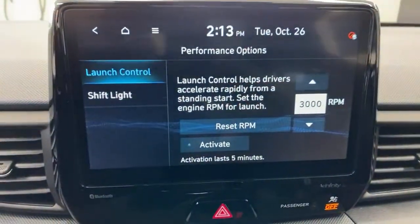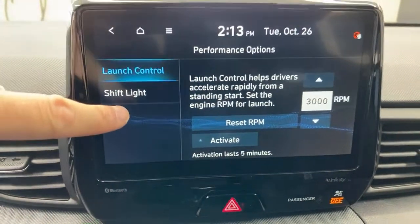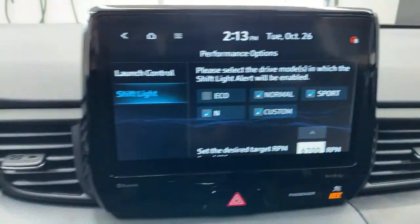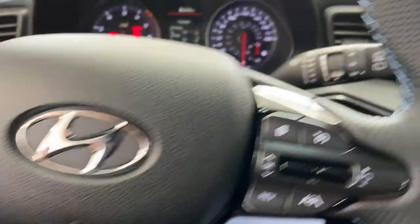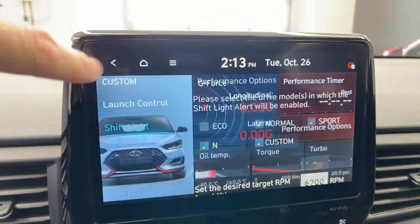So you can click into some of these things and you can do all kinds of different things, launch control. When you do launch control, you can change the RPM that you want. You can turn the shift light on when you want it, if the N custom, normal, or sport, because again, we can switch between some of these modes here, the N mode and the custom mode through here, the drive modes through here. And if none of that's making sense, you have multiple drive modes in this car that you can customize, and you can really make this car yours.